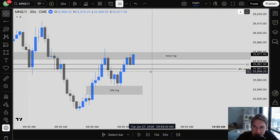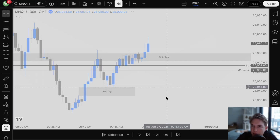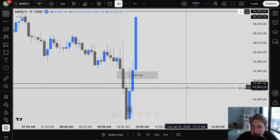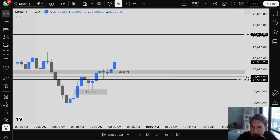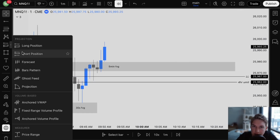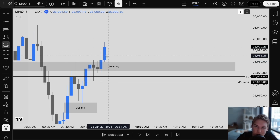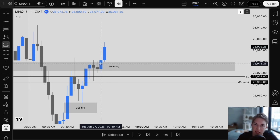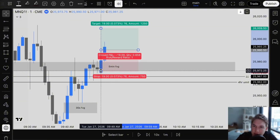We start to reject that 5-minute, come back down, retest that 30-second, and eventually right here we get that 5-minute closure. Stop moving. So right here we get this 5-minute closure, and we inverse this. Since it wasn't the best close, we barely inversed that 5-minute, I wanted to see a little bit of a push. As soon as we got that, I entered my long.